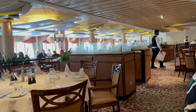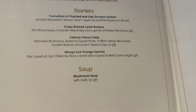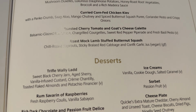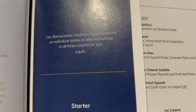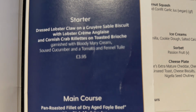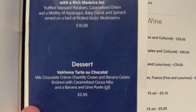And now I'm back here for dinner. And this is the Celebration Night dinner menu. On Celebration Night, passengers get to dress up and the food in the main dining rooms is elevated. And something new for me was the ability to purchase either individual items or a 3-course meal. But I decided to stay with the included option.